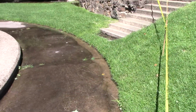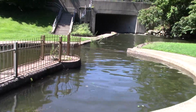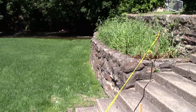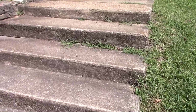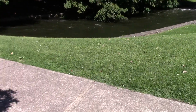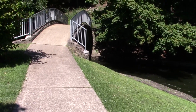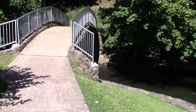And I'm giving you a tour of the Lake Hopatcong Dam and the beginning of the Hopatcong River. Again, you can Google it. A nice little bridge that you can go over to go fish on the other side, which people do.